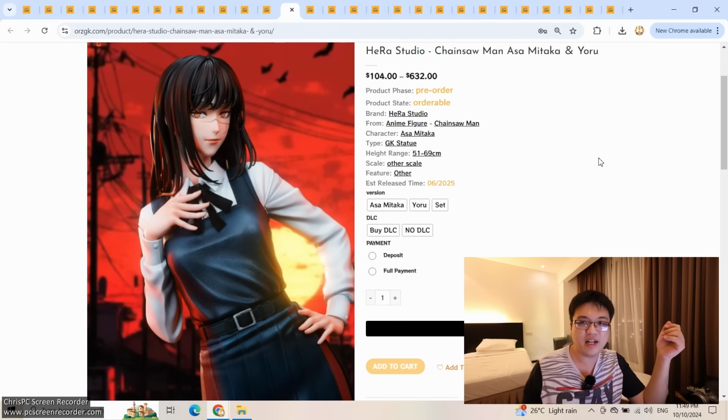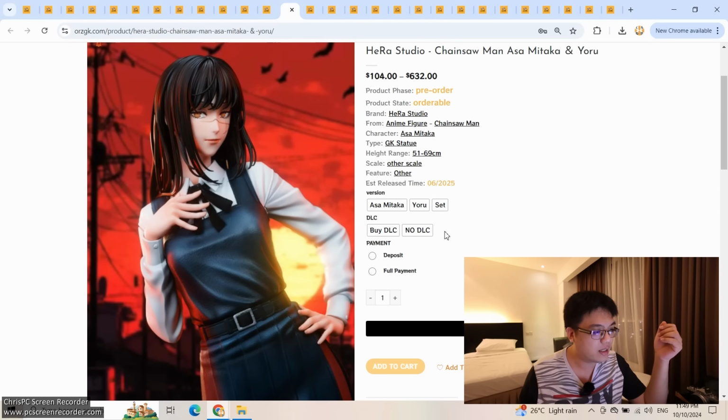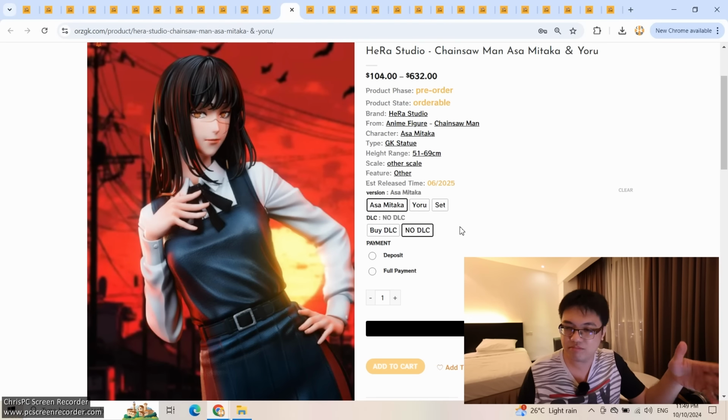Next figure from Hera Studio, where I said a lot of nice things about their Violet Evergarden. This time around, Asa Mitaka and Yoru from Chainsaw Man. Okay, so each figure is going for $307, and you can get both for $632. That is the ones with DLC, where we all know that means Hadaka version, right?